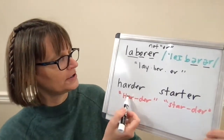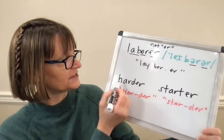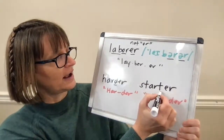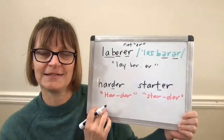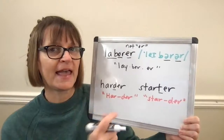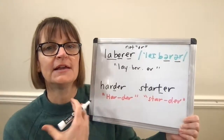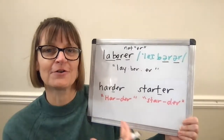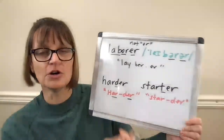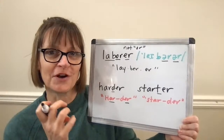Then looking at harder and starter, these two words really actually have the same sounds except for the initial H and ST sounds. So the DER and the TER both sound more like a DER. That's because in a word like starter, this T is going to be a flap T. And we tend to flap both Ds and Ts in the middle of words when they're between two vowels. You might find it harder to do so in a word like harder or starter because you are already having to do the R and the in this word. So just like in laborer, there's a bit of a challenge making sure that both of those R's stay tight.